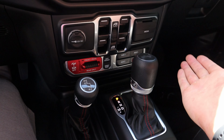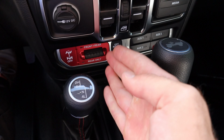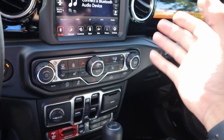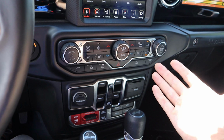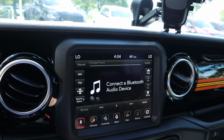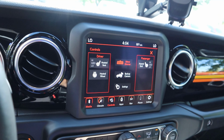And then since this is built off of a Rubicon, it still has normal Rubicon stuff, so you still have a low range transfer case, you still have front and rear lockers, and sway bar disconnect as well. You still have a lot of nice amenities like heated seats, for example. And you can see here, still got the nice camera system. Now I'm curious if this has the front camera as well. Just has the backup camera on it.